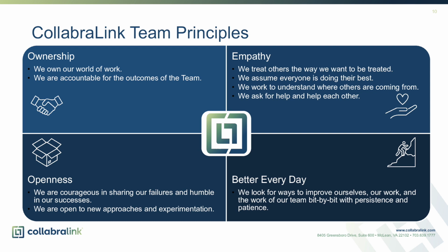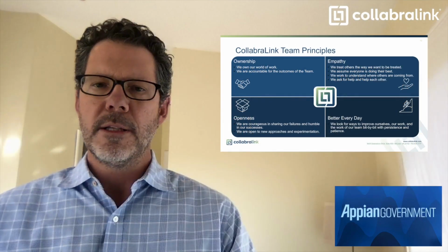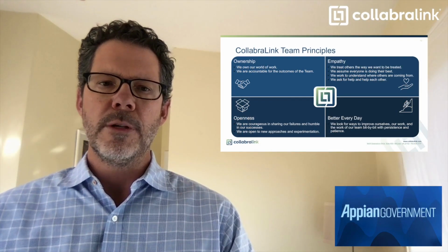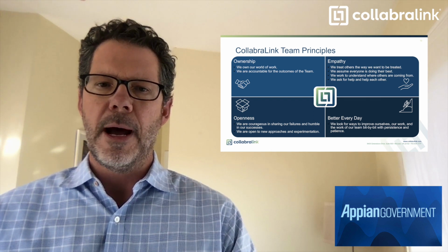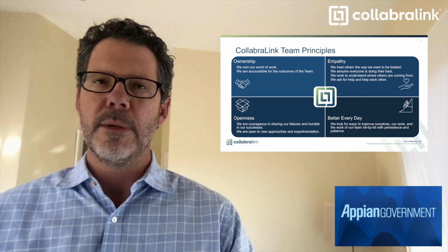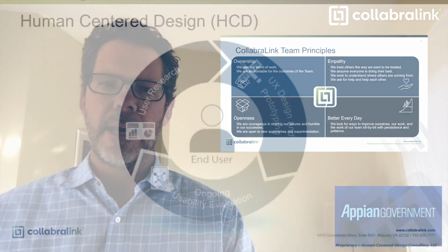better every day. We look for ways to improve our work, ourselves, and the work of our team bit by bit with persistence and patience. Using these principles, our teams develop a high degree of trust, which drives creative solutions to meet user needs, solve business problems, and are technically sustainable.